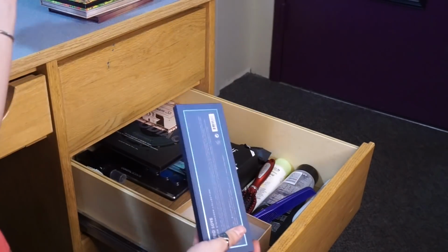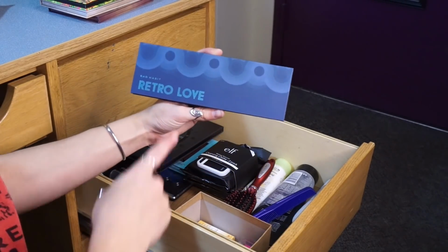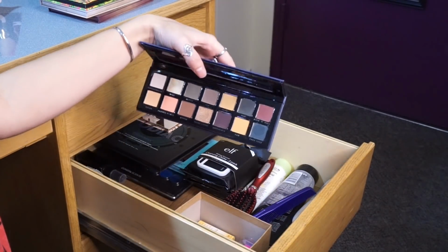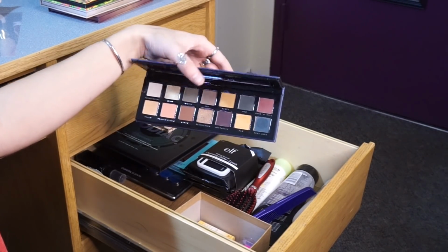Shop Hush sent me a ton of their palettes a long time ago. I did a whole review video on them. I will link that down below. And this is the one that I never got to test, and I've been saving it for the fall, and now it is time to use it. This is what is supposed to be a dupe for the Subculture palette. I am excited to finally get to test it out.